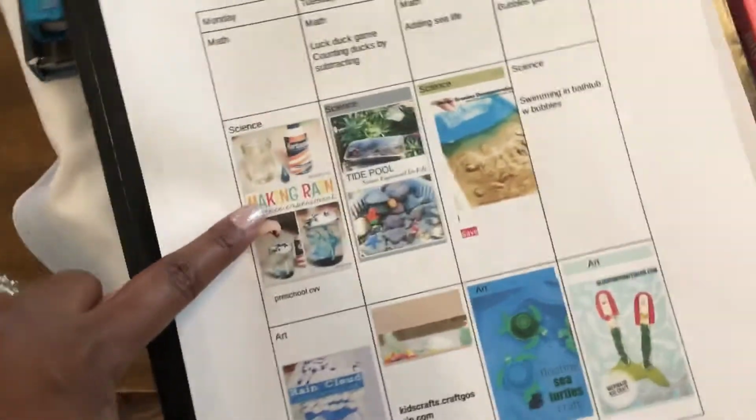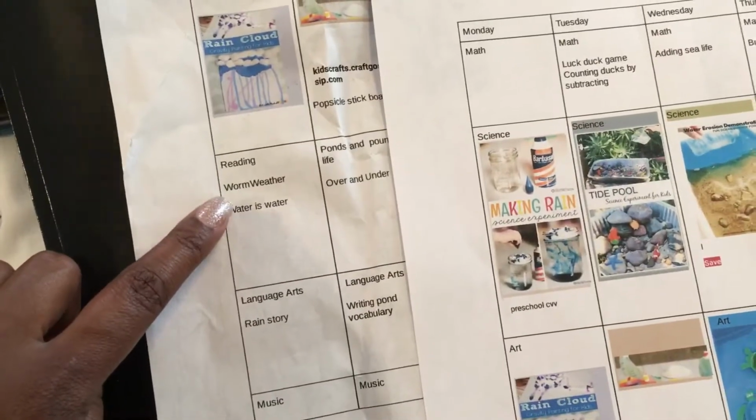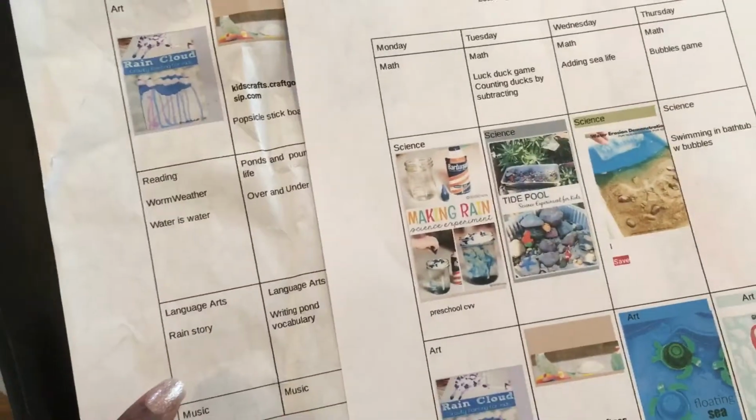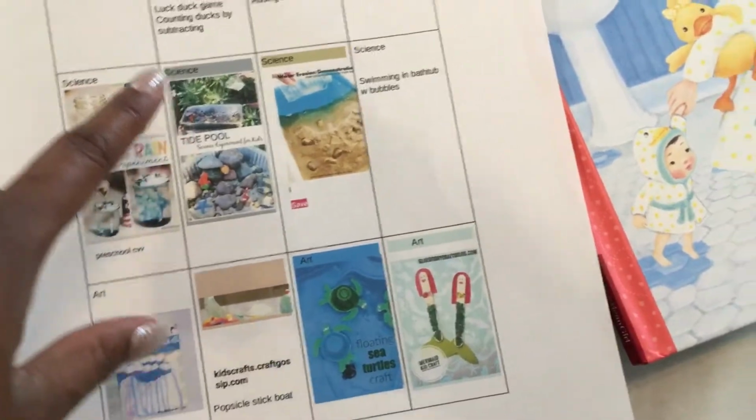We made rain clouds. We read a couple books about the rain. These are the two titles. And then we wrote a story about rain. That was a lot of fun too. And then we sang a couple songs, like Rain, Rain, Go Away, and one other song I found on YouTube. Then my little one started not feeling good by Tuesday, and we just did not continue on. The next day we were supposed to do, I believe, learning about the ponds.